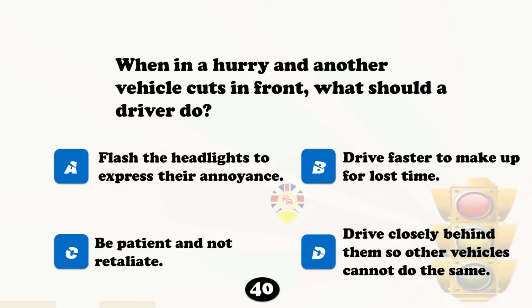When in a hurry and another vehicle cuts in front, what should a driver do? Flash the headlights to express their annoyance. Drive faster to make up for lost time. Be patient and not retaliate. Drive closely behind them so other vehicles cannot do the same.